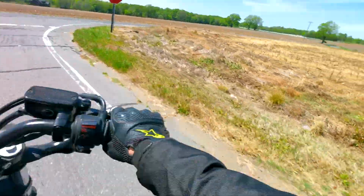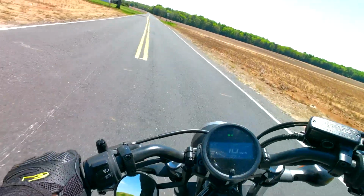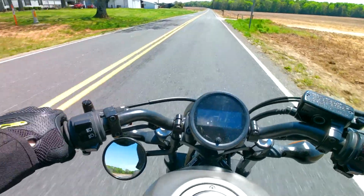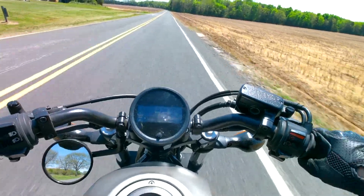I love the character of it. It looks like a cruiser, but it's not actually a cruiser. It's a small CC naked, and that's cool. It handles really well. I have actually found the foot pegs on this thing one time completely by accident, hauling ass through a traffic circle on my way home one evening from work.